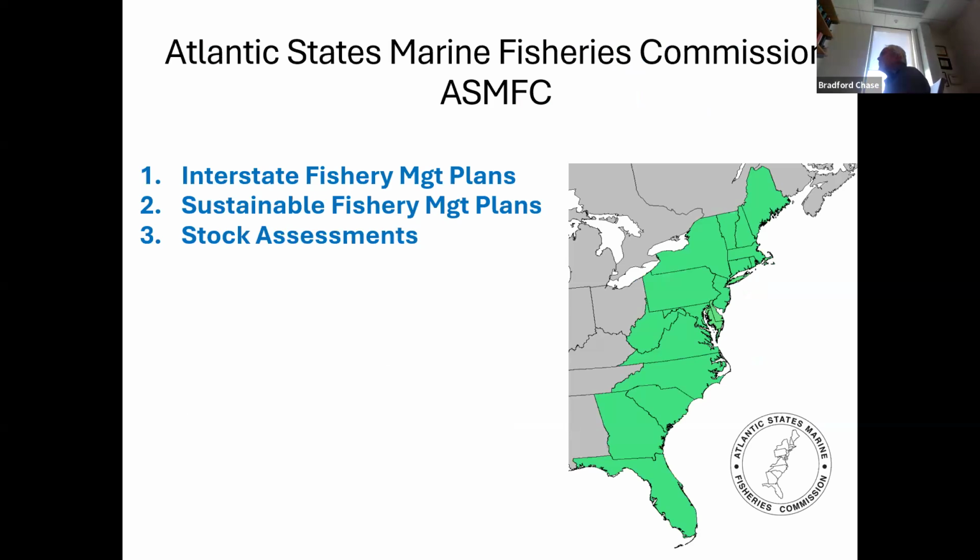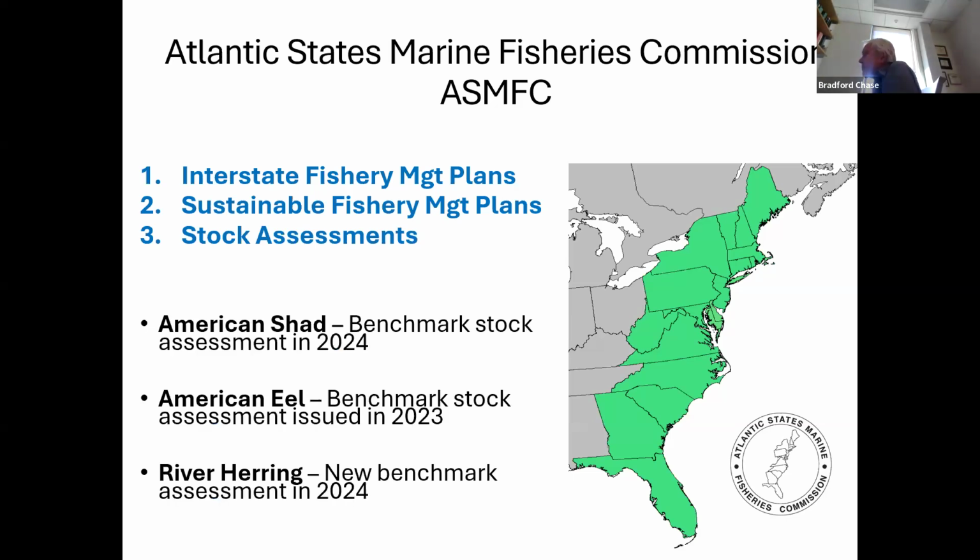So let me shift to the river herring stock assessment. As most of you know, we do a lot of work with the Atlantic States Marine Fisheries Commission. This is the interstate body that manages these migratory fish. And they conduct or they develop interstate fishery management plans for many species, including several diadromous fish. They also require sustainable fishery management plans for individual rivers or watersheds for river herring. And they conduct stock assessments on many species, including river herring, striped bass, American eel, American shad, sturgeon. And so DMF staff participates in these processes.